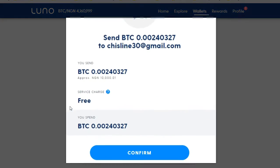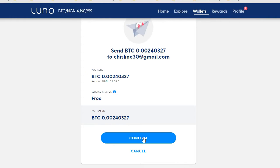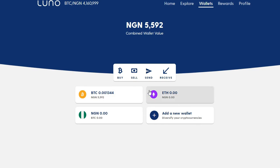You can see here the fee is nothing. I'm paying nothing in transaction fee. I'm sending this number of Bitcoin, and the person is going to receive this number of Bitcoin. So I click on confirm. Done. So that is it. The Bitcoin has moved from my wallet address to the person's wallet address. Let me check that to confirm.